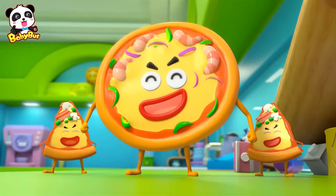Kiki, come out. Let's ride the slide together. Okay, I'm coming. Let's go. Okay. It's so beautiful here. Wow, and it looks like so much fun. Let's go on an adventure. Great!